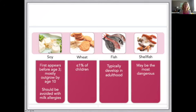Soy. A lot of times if kids have a cow milk allergy, they also have a soy milk allergy. So it's interesting, they pretty much overlap. Wheat can be a problem with some kids. Fish, and then shellfish. This is considered to be one of the more dangerous ones. It's pretty rare. But so these are the 8 most common allergens.